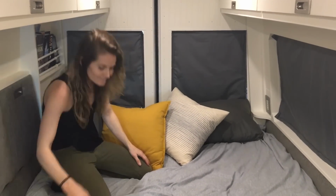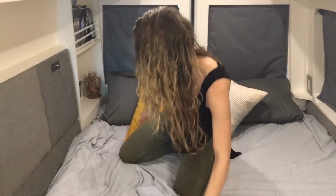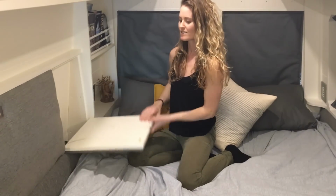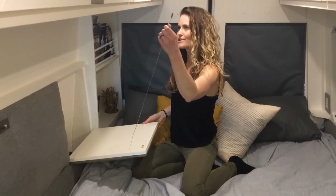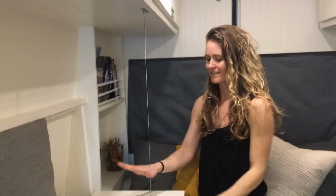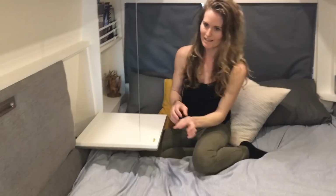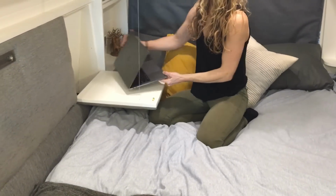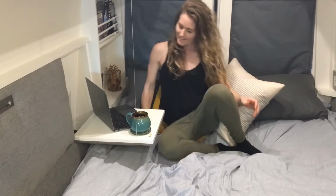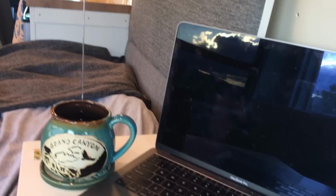And on this side of the bed, because I work remotely, we've made this amazing little shelf. So just using some picture frame wire, hangs up above. Perfect workspace. I can have my laptop here, which is conveniently right here. Laptop, maybe a cup of coffee. That way, don't even have to get out of bed.